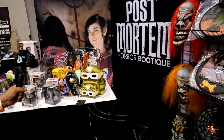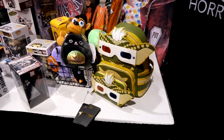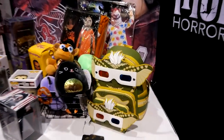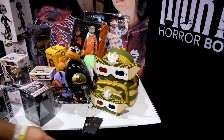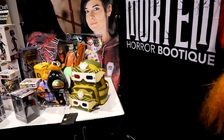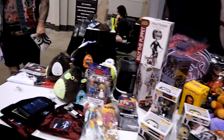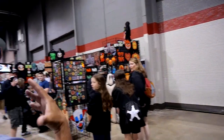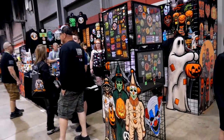Look at this gremlin bag. 3D gremlin. Kind of cool. Did they make a Gremlins movie in 3D? Yeah, they did, actually, I believe. No, you know what it was? They went to a 3D theater. Oh, that's right. Yeah, they did. That's pretty cool. Wow, they got some high quality bags too. You can purchase something. Oh, they got some really cool stuff here. I like this.